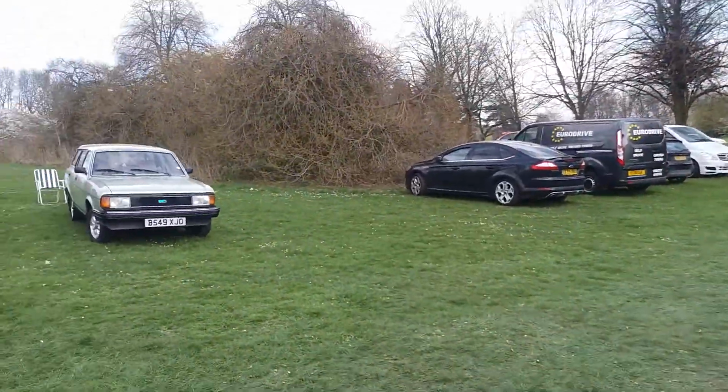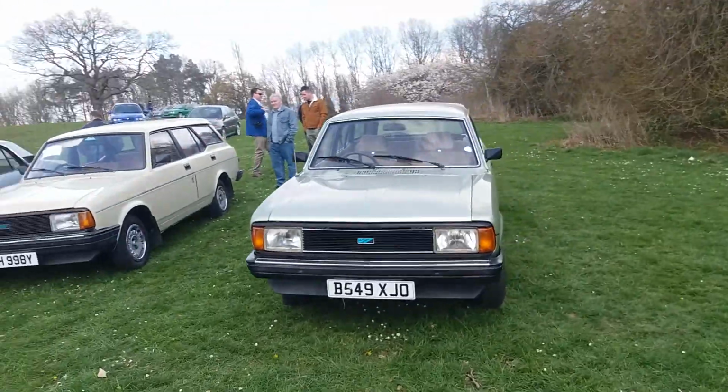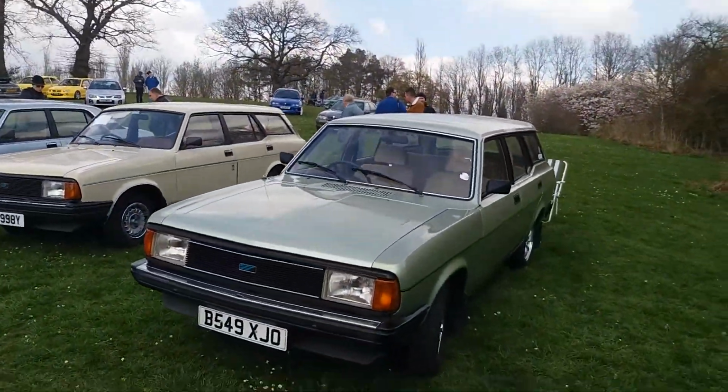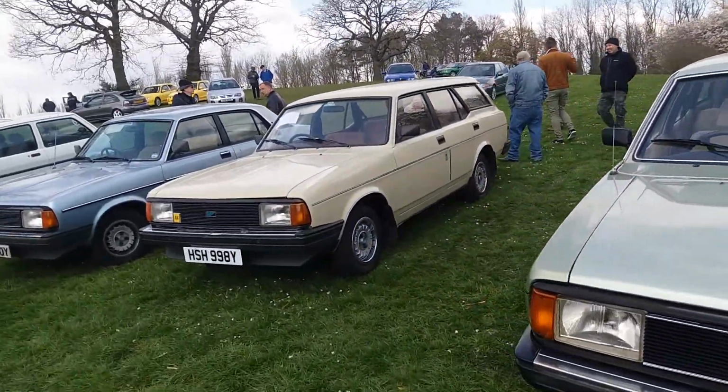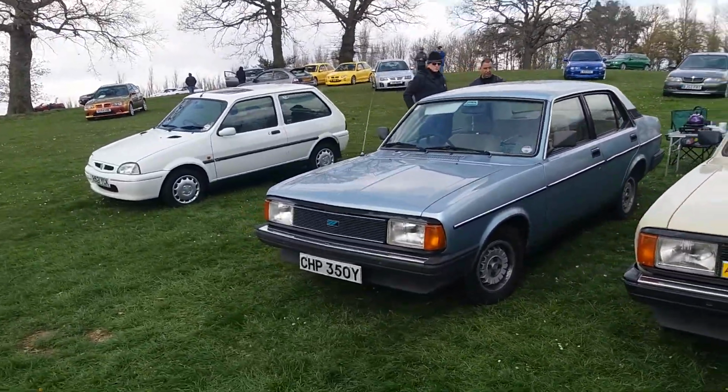We've got the successor to the Marina here, the Morris Ital. There we are, the Morris Ital estate here. There are the good workhorses here. There's a B registration there, another one here, and a saloon there. There we are.